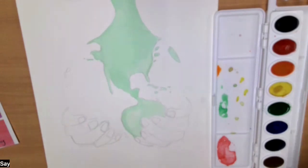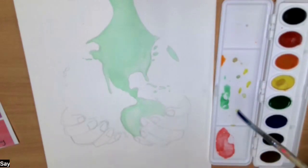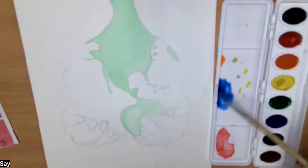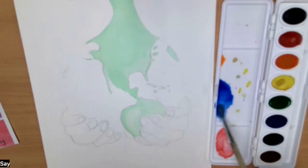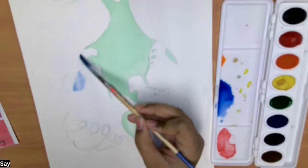I'm getting my big brush again, and I'm going into the water. And this time, you see this green paint that I have left over. I'm gonna mix it in with the blue. Yeah, very important. That's the other thing about watercolor that I really love, is that it's really easy to mix. So that's what I'm doing. I put in a little green and then the blue. And so now I'm gonna do the blue of the ocean.